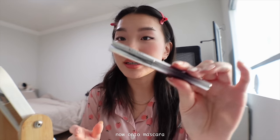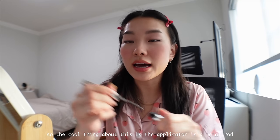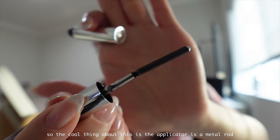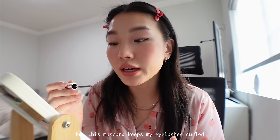Now onto mascara. This is the Judy Doll Curling Iron Mascara. So the cool thing about this is the applicator. It's literally a metal rod. My eyelashes are super thin, so even if I curl my lashes, they do not stay up even for a second. But this mascara keeps my eyelashes curled.